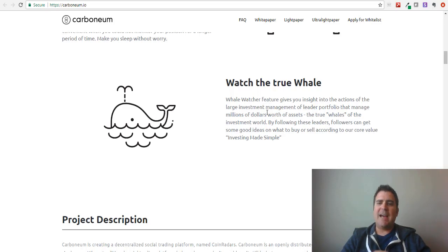Okay. Watch the True Whale. The Whale Watcher feature gives you insight into the actions of a large investment management or leader portfolio that manages millions of dollars worth of assets, right? So this platform is going to give you visibility into the whales, the people that have very, very large cryptocurrency funds that are making very large trades. You're going to have visibility into those folks. Why? Because they're going to want to get more followers because they're going to get more compensation by doing so, right?